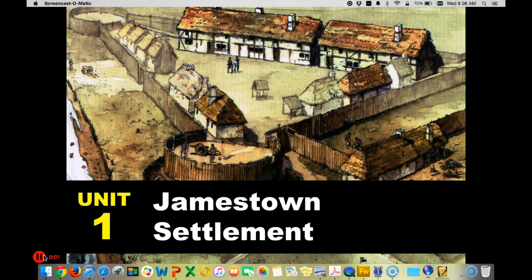Hello, welcome to our Unit 1 notes on the Jamestown Settlement. In our last section of notes, we talked a little bit about the motivations why the British would want to settle in America. Today we're going to talk a little bit about the first permanent settlement, specifically the Jamestown Settlement.